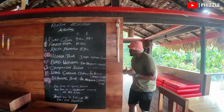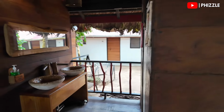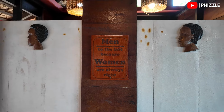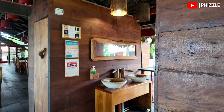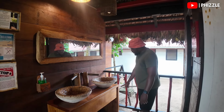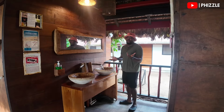As you walk further down, come with me, you see the restroom area, or the bathroom area, as Liberian people might call it. You have he and she. This is female, this is male. And when you walk in a little bit, you also have where you can wash your hands. And like other ecolodges here in Liberia, you also have the mechanism where you step on and then the water comes out and then you wash your hands, which is very, very unique.